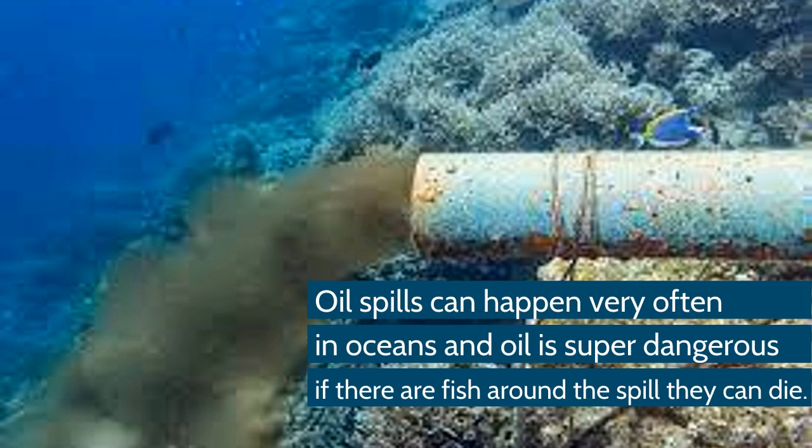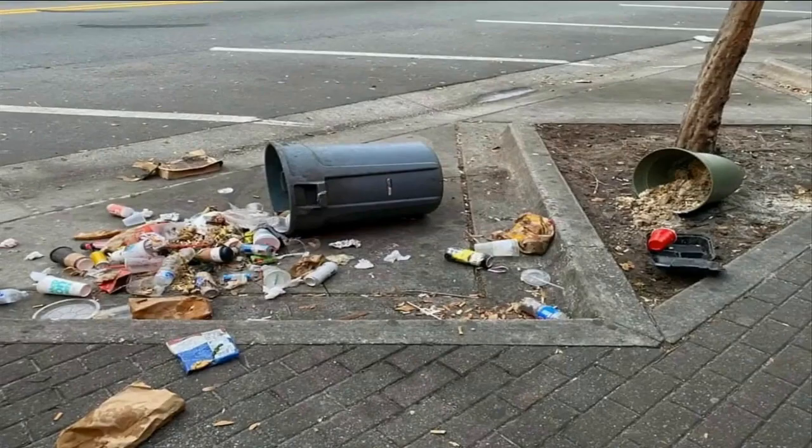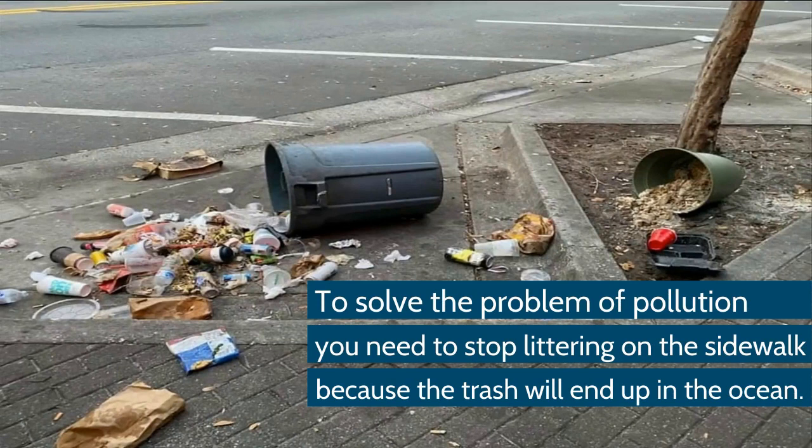Oil spills can happen very often in oceans, and oil is super dangerous. And if fish are around the spill, they can die. To solve the problem of pollution, you need to stop littering on the sidewalks because the trash will end up in the ocean.